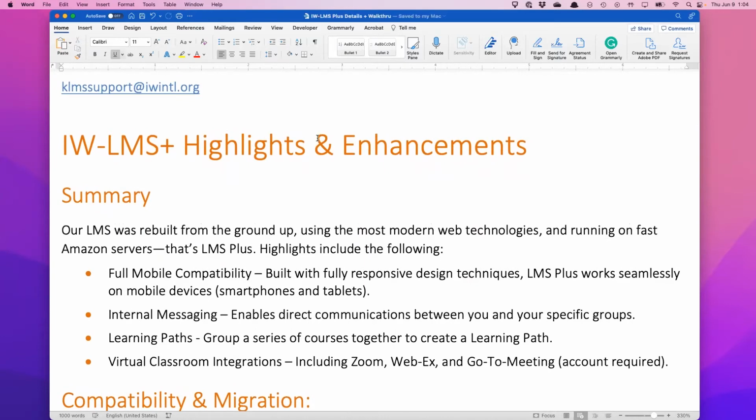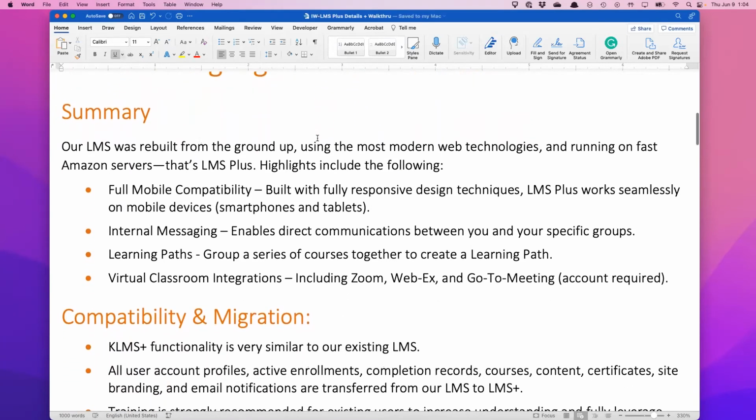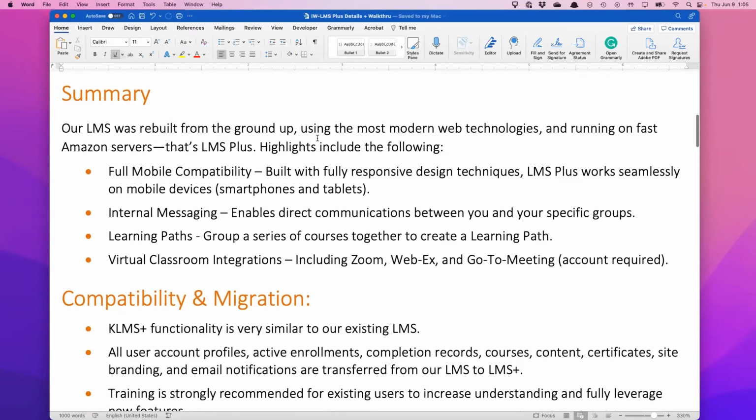So let's get right into the new LMS Plus. Just talk about this new system and what's going on. So basically, it's our old system, but it's been completely rebuilt from the ground up. There's nothing from the old system left except our data, which will get carried over into it. It was built using the most modern web-based technologies. It's running on fast Amazon servers. It's a great system. Highlights include the following.